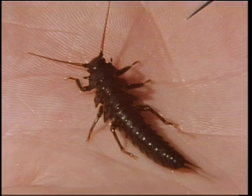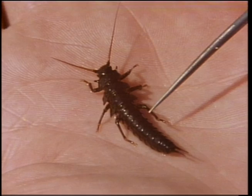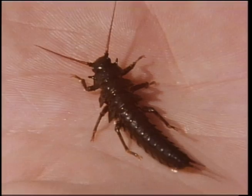While caddisflies are very important on freestone streams, in heavy flows like this, there are also good populations of stoneflies. These insects, like the mayflies, have only a nymphal and adult stage. The nymph can be recognized by the presence of two pair of wing pads and the lack of gills along the sides of the abdomen. They vary in size from about a half an inch to as much as 2 inches and live from 1 to 3 years. At maturity, the nymph crawls from the water before the adult emerges.